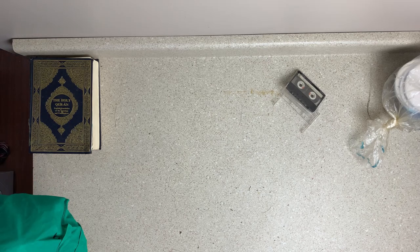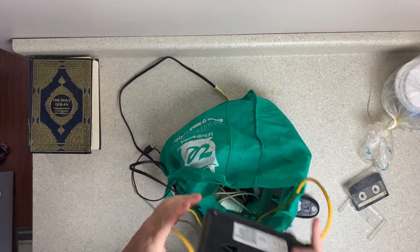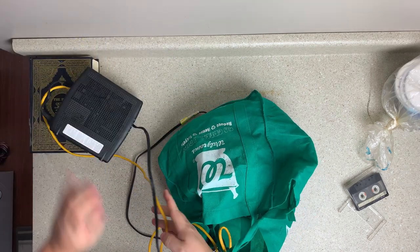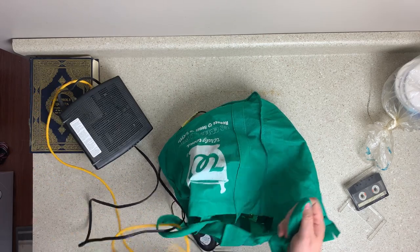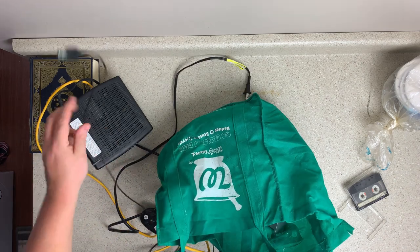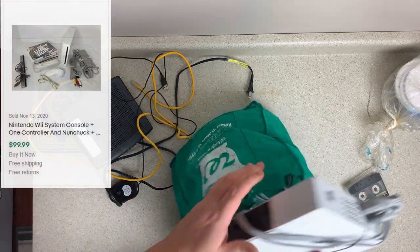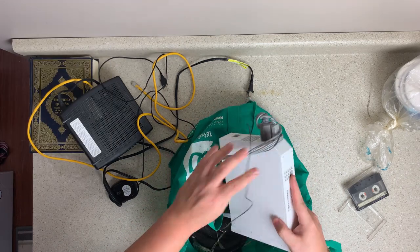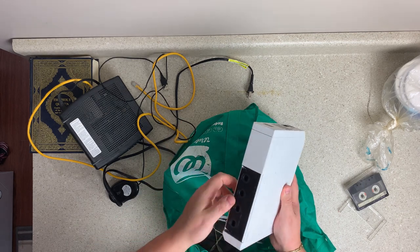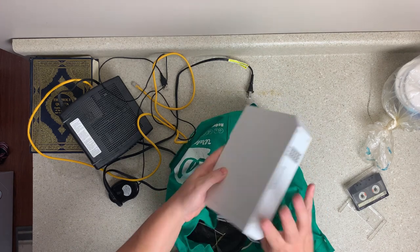All right, another slight bag. So what do you got here? Got another Optimum modem. A lot of wires, a lot of cables. I'll be spending days unraveling. Oh, look at that. Nintendo Wii has all the cables in, so that's good. Ports look okay, but it's missing the cover. So I might have to take a look. Maybe I could find it in the bag. So we got a Wii.